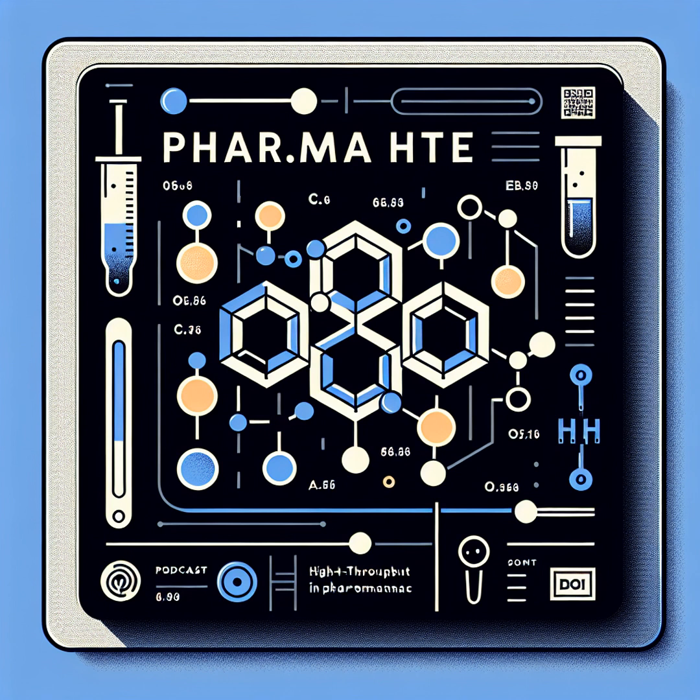Now that we understand the methods behind HTE, let's explore its real-world applications. How does this technology translate into tangible benefits for the pharmaceutical industry? At its core, HTE dramatically accelerates drug development. By efficiently screening and optimizing chemical reactions, it streamlines the entire process, making it significantly faster and more cost-effective.